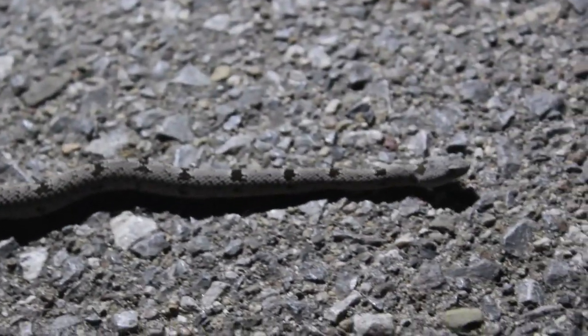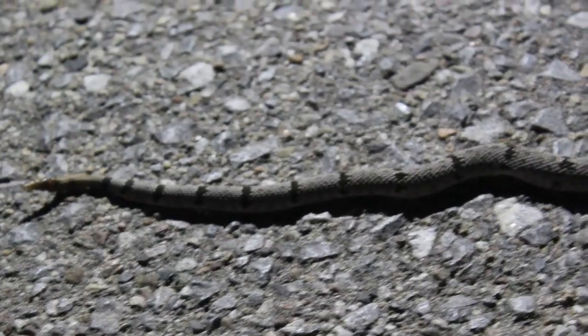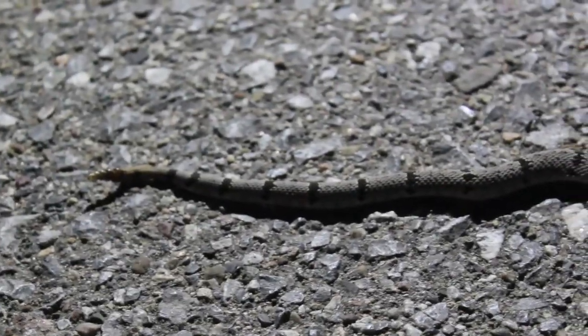Oh my. So here's a third rock rattlesnake. Just going to kind of have him mosey on. 3 on the rocks, 3 on the blacktails, and 1 garter snake.